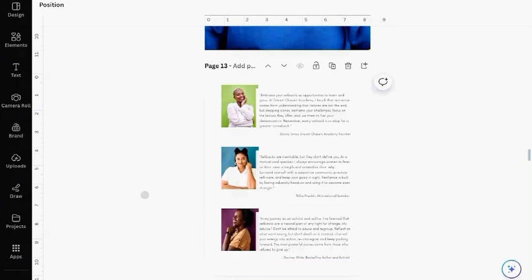This is what I call a write without writing method. You're coming up with the concept, right? But you're reaching out to people, you're getting their photos, and for those of you who want more exposure, one of the things I talk about is that media creates media. So who wouldn't love to be featured in your magazine and sharing their expertise?